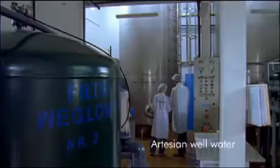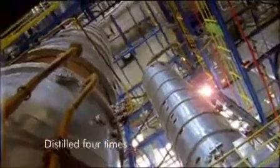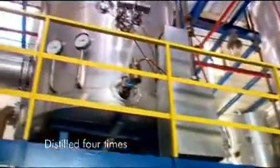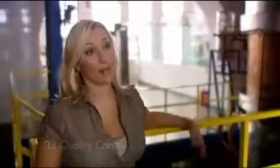Water. We're one of very few distilleries to have our own artesian well. The unique 4 distillations that give our vodka its purity. And finally, the 33 quality control checkpoints. All these things go into making Belvedere true luxury vodka.